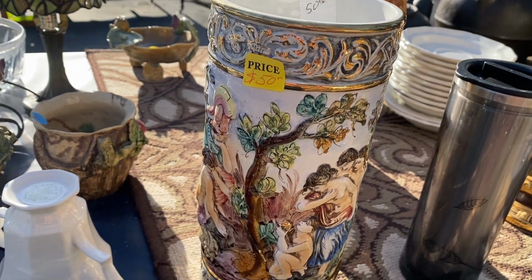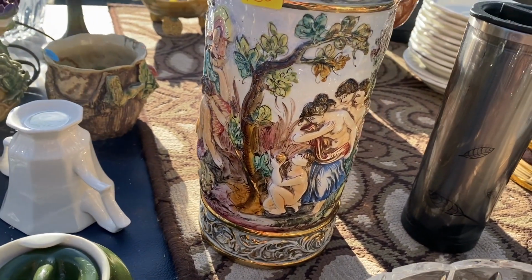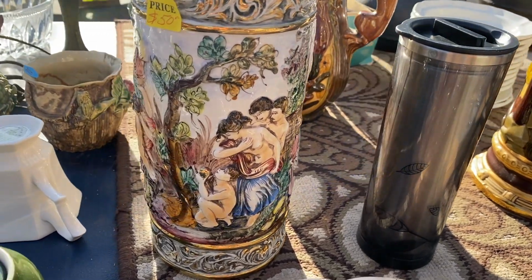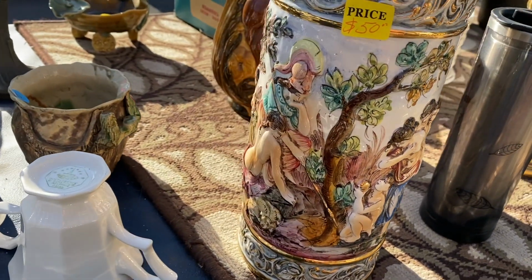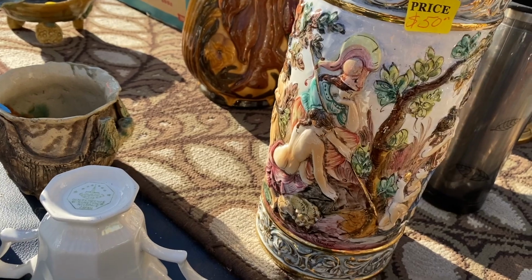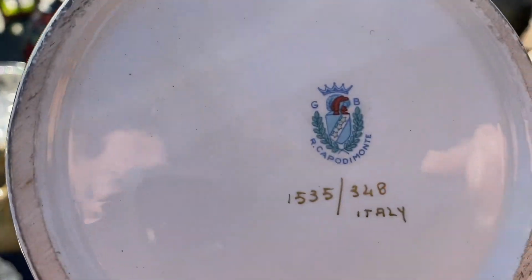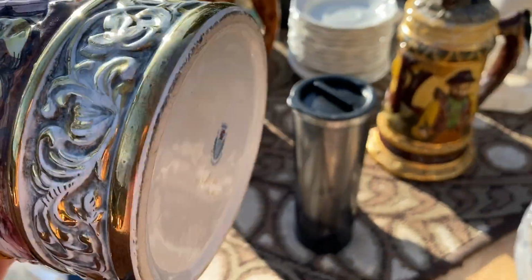Oh, well, hello, my gorgeous Italian beauty. I did not pay the price on this sticker, but can we just talk about this Capodimonte for a minute? It's not super old, you can tell by the marking, but it is still porcelain, drenched in gold, and absolutely stunning. It is vintage, and I was still absolutely shook to find this at a yard sale.